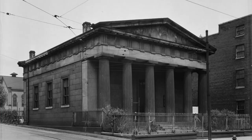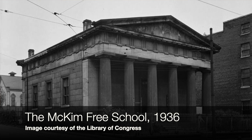He died in 1819, I believe, and left a will that set up a trust with his two sons, Isaac and William. And eventually in 1833, they built the McKim Free School to help low-income children. That was a desperate need at the time.